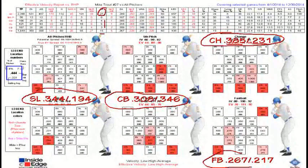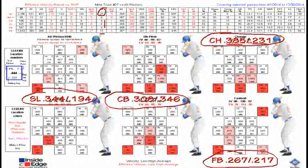And then when we get to fastballs, we see that he's at .267 batting average with a .217 hard hit ball rate. So the second lowest hard hit ball rate is on fastballs. So he's hitting changeups and curveballs at the highest rate. You can't say with any certainty that that's exactly what he's sitting on because that's not really the case.